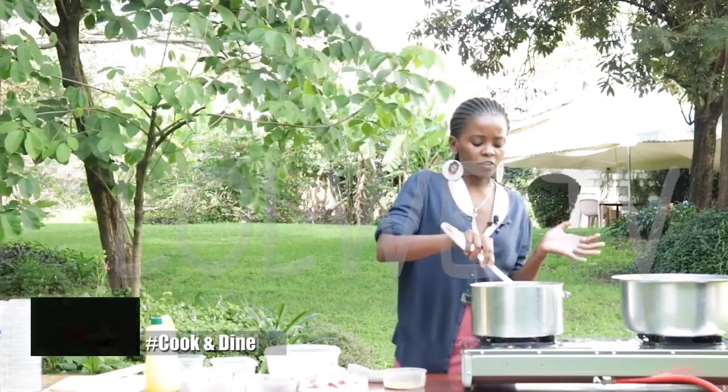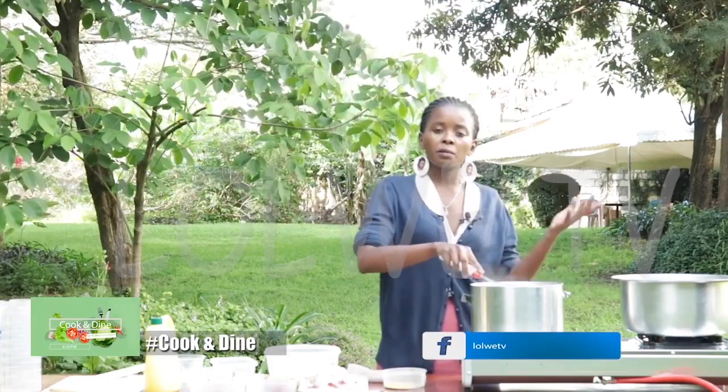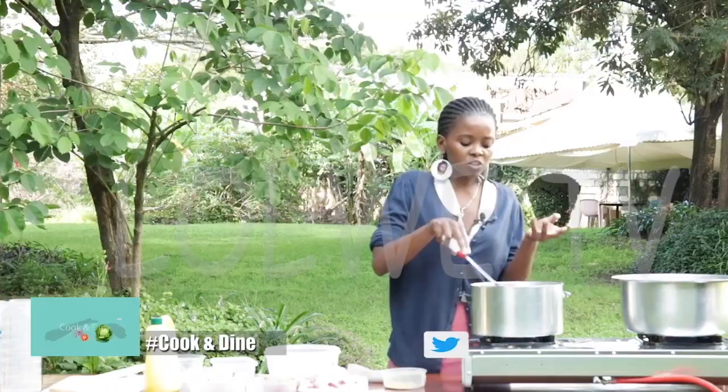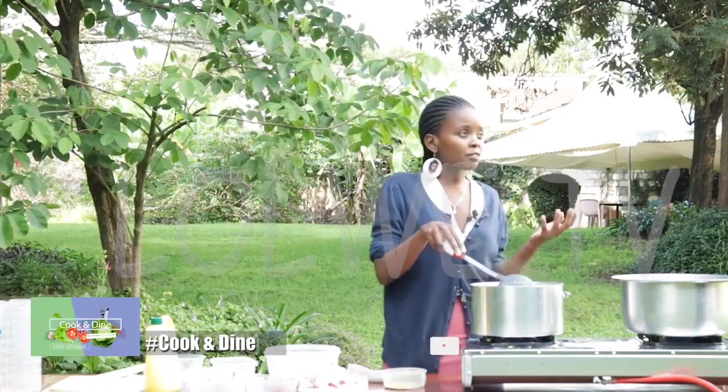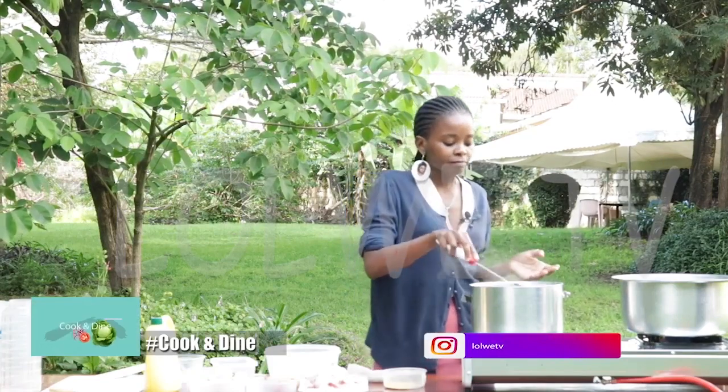So I can give you a trick. If you want to preserve your onions for a longer period, just put them under the sun so that when they continue drying, they won't have that small stem inside or become a bit mushy and worked up. The longer it stays under the sun, the better for you, because it keeps on drying and it's a way of preserving your onions.